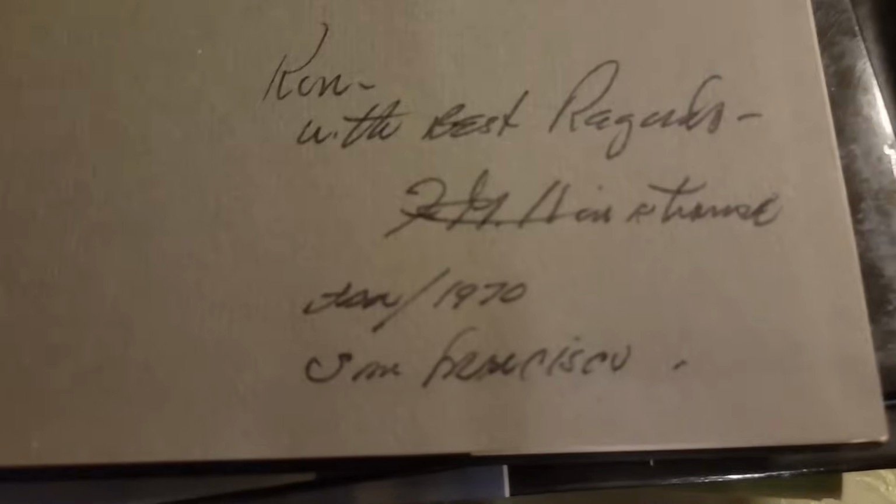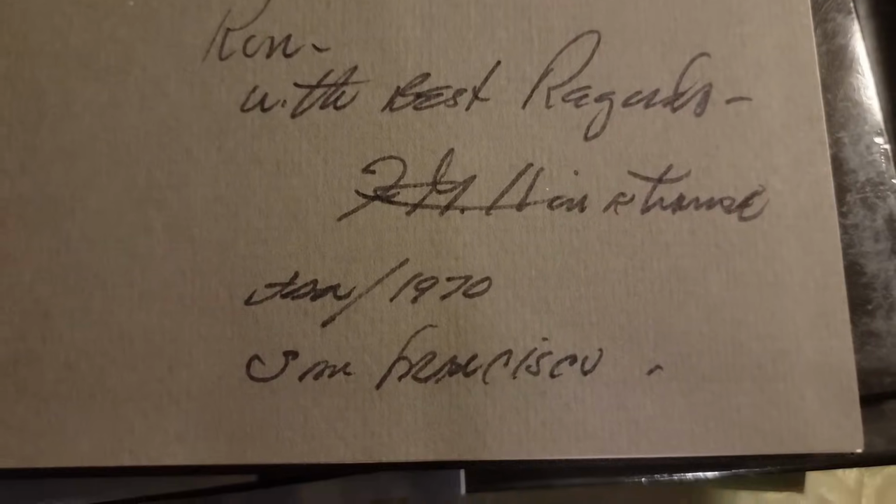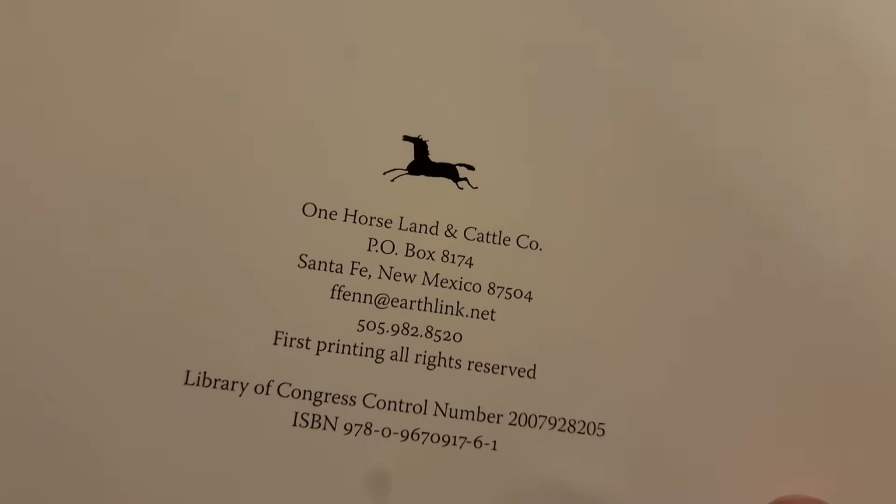Gaspard. Ron, with best regards. I don't know who. 1970 and don't know who. Copyright 1964 by Frank Waters. Okay. $17 a square inch. A personal tribute to Eric Sloane. I think we're all familiar with this book, right? Or at least we've heard about it. First printing. Just trying to see if maybe he signed it. Okay. Eric Sloane, An American Souvenir.